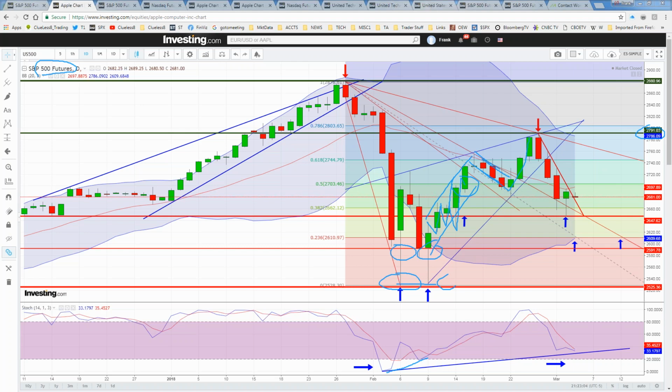So looking at the daily chart, we are seeing what we're seeing. This downtrend line was drawn. We hit that downtrend line almost precisely on Friday, and this is where we are right now with futures down 950. Now, these stochastics are telling us that we have a little bit more downside left.